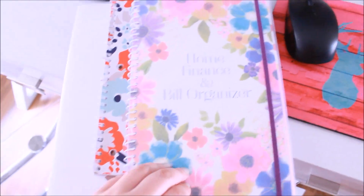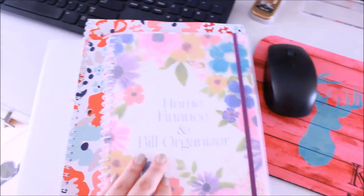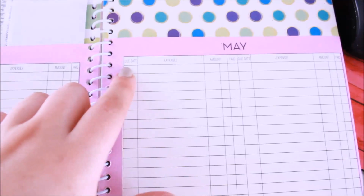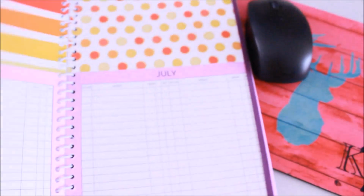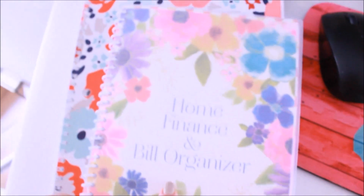And then right here I have another floral kind of notebook organizer. This is really a brilliant product. I use this. I love it so much. So it's a home and finance bill organizer, and then on the inside it has these little pockets where you can actually stuff your bills. Like I have this one in there, and then you can write down the due date of your bills, how much they are, and then you can cross them off right here when you have paid them. I just think it's brilliant. It helps me stay really organized, so I love this.